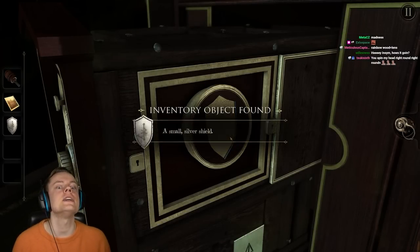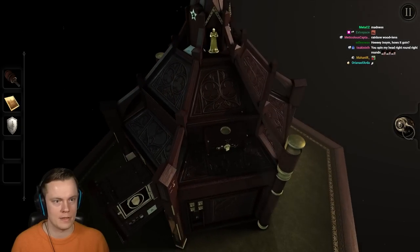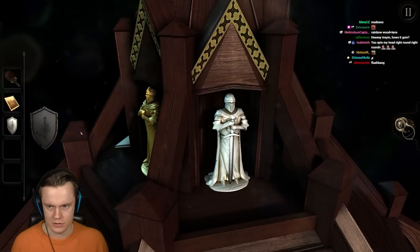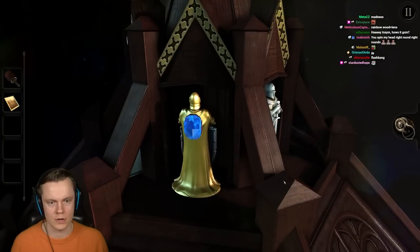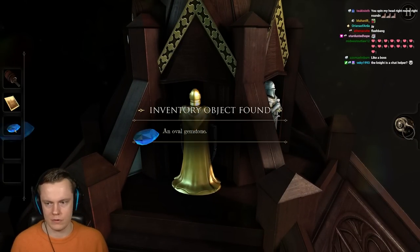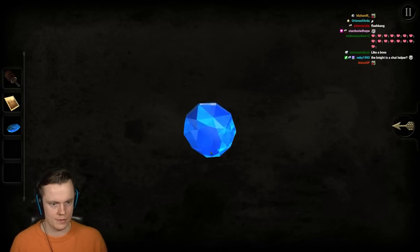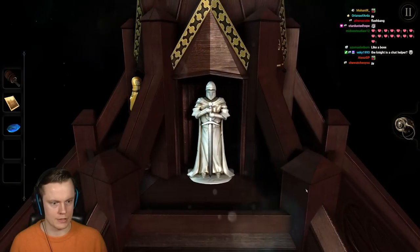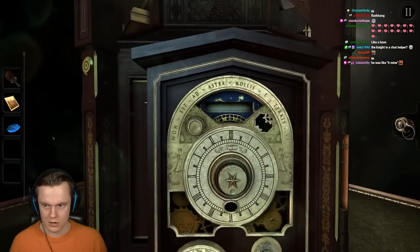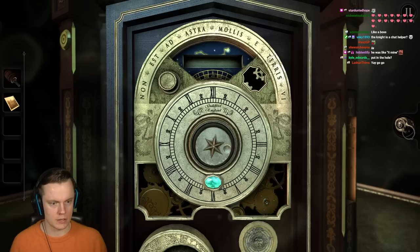All right, now we get a shield, which we can give to the knight. Apparently, you're the knight. No, this one goes with the silver? Or is it... Okay, never mind. It's yours. What the hell? An oval gemstone? Something about this? All right, I guess I put that somewhere. Was there... Oh, and that goes in the machine at the front. This thing? Yes. Can we spin this?